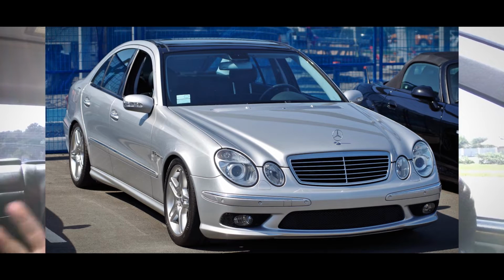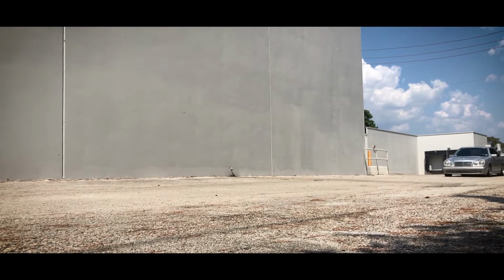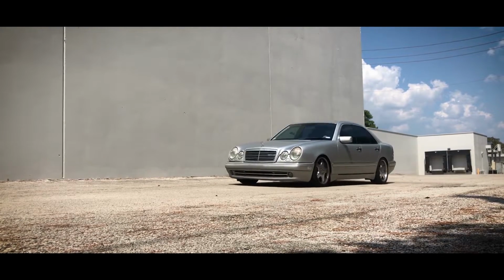This is the W210 version, so it's not the W211 with the supercharger and all that jazz. This one just has an M113, which is like the E430, but everything inside has been changed. It has hotter cams, been stroked out, different pistons and rods, I believe. So it's a totally different motor. It's like, I guess, a built M113, and I believe higher compression as well. It's a 5.4 liter V8. The acceleration is great. Has a lot of torque, and it's not that heavy. I mean, considering all newer cars today, I believe it weighs like 3,500 pounds.